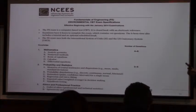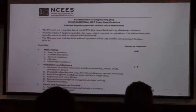I'll tell you something else that's a little bit of a trap not to get lulled into. Everybody buys the manuals, okay? And there's problems in the manuals. Be aware of the fact that because those specific problems are in the manual, that's not a direct reflection that those problems are going to be on the exam. It's really just more a reflection of the difficulty and rigor of the problems that are going to be on the exam, all right? So understand the specification and really break down your studying accordingly.